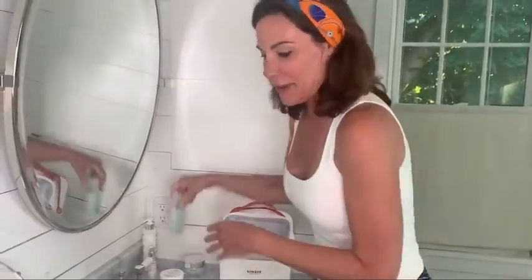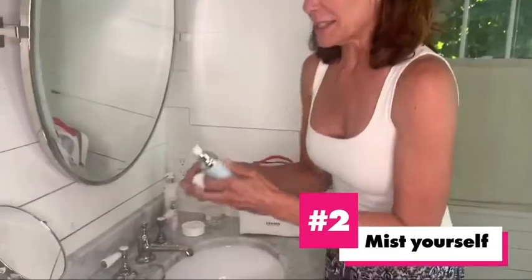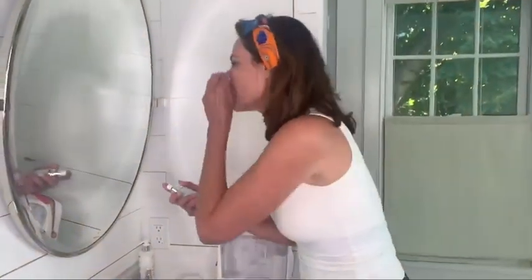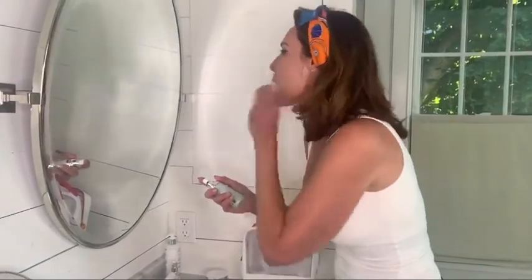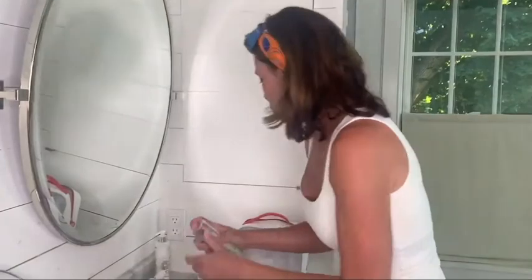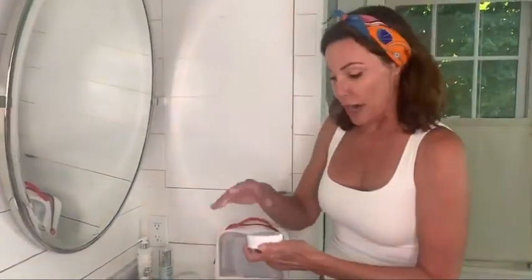Then my absolute favorite is the Soothing Mist, because this hydrates the skin, it balances the pH, and it smells fantastic. Fresh, and gets rid of any excess makeup. So that's the Soothing Mist for the day. And you can use that all day long, whenever your skin feels dry.